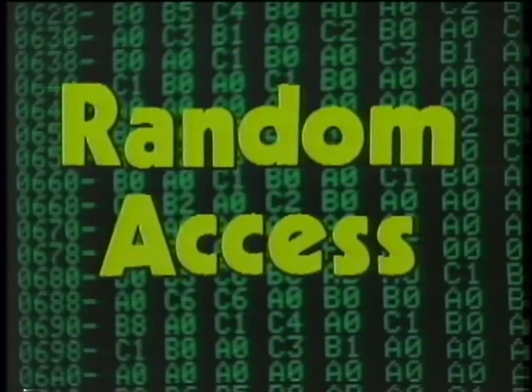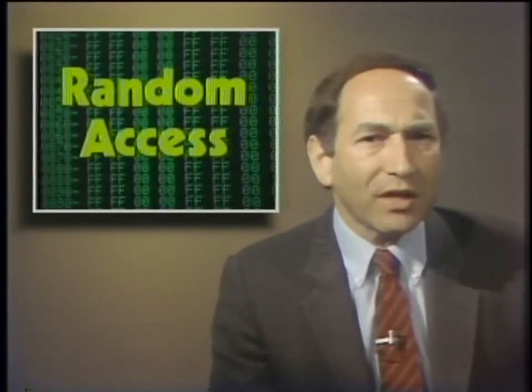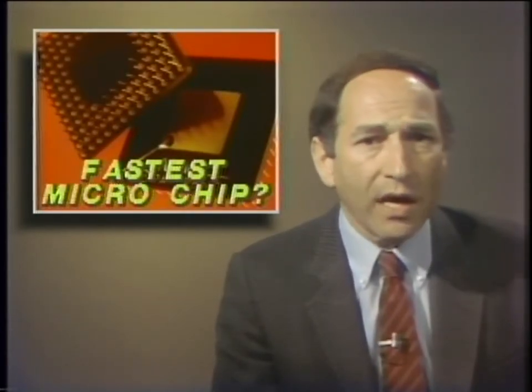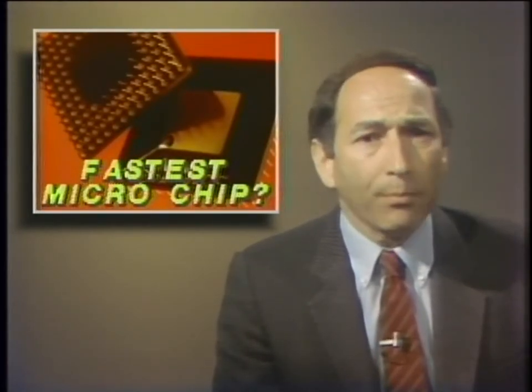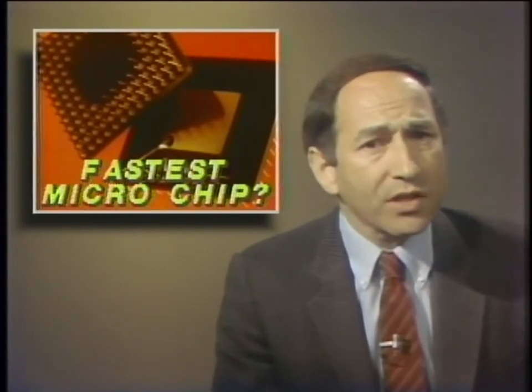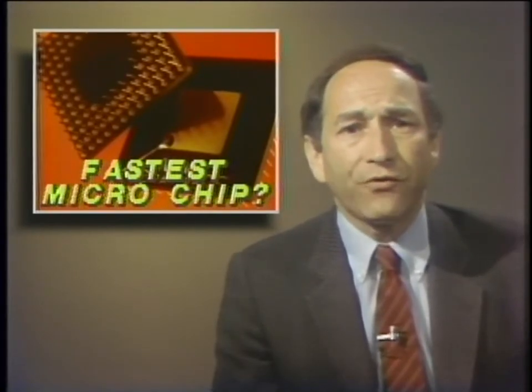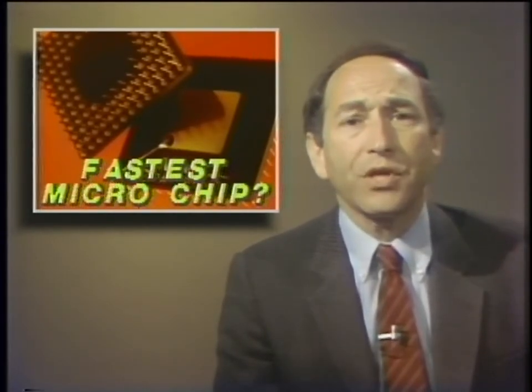In the Random Access File this week, a small company in California says it has come up with a new design for a computer chip that will enable microcomputers to run at mainframe speeds. The new Novix chip, called the NC4000, reportedly runs 10 times faster than the Motorola 68000, today's fastest 16-bit chip. The chip has 80% fewer components than traditional chips and uses the efficient Forth as its machine language.